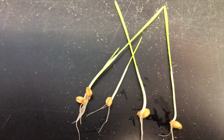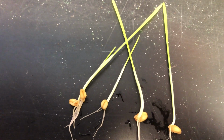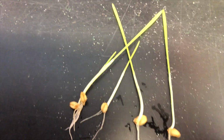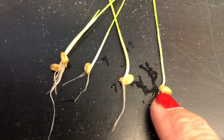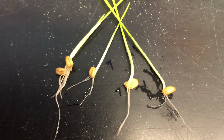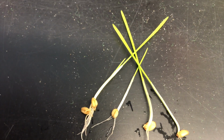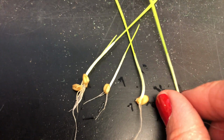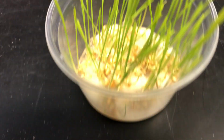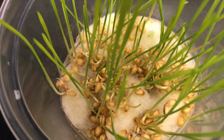They'll grow until they become as tall as you are. And then the plants will die, and at the top will be a little seed. And I could plant that seed again, and it will go around and around and around. It's called a life cycle. All right. Wheat. So cool.